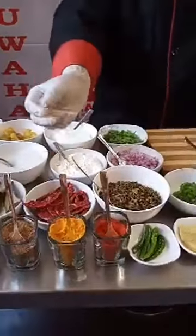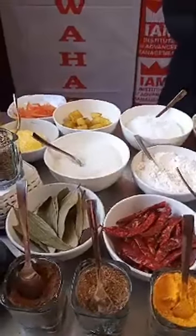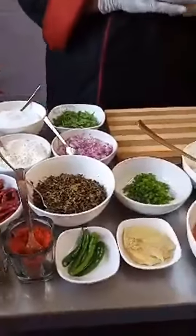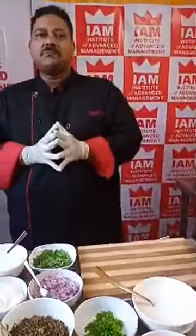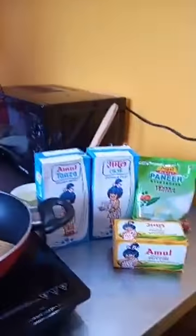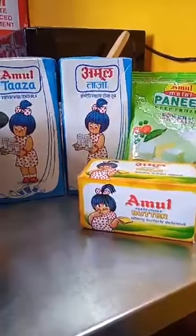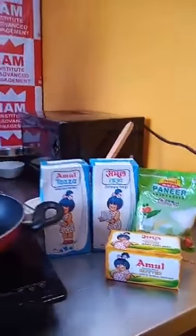You see there are some dry chilies, bay leaves, tejpata, ginger, green chilies, onion, and the normal product we use, butter or milk. My all-time favorite is Amul. Amul is the best product for making food. You know, Amul butter. From my childhood, when I was small, I loved butter like anything. I used to just grab butter on my bread and eat it.